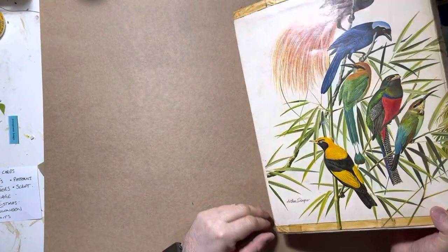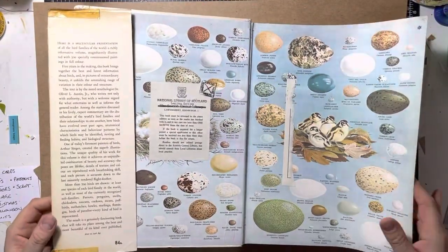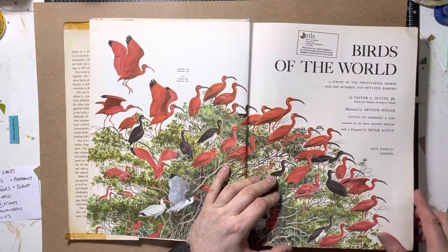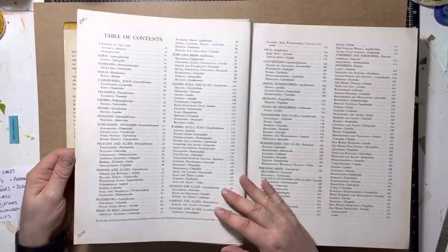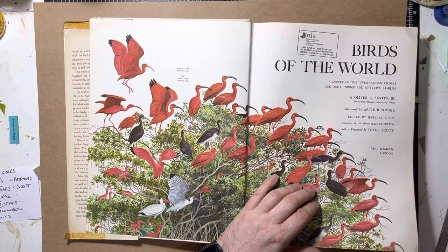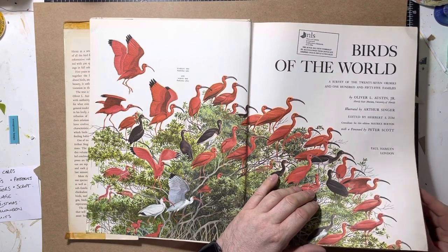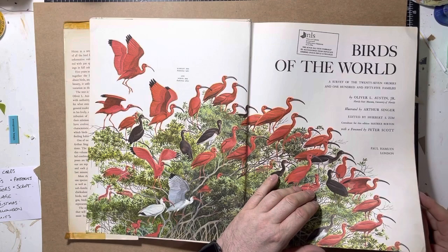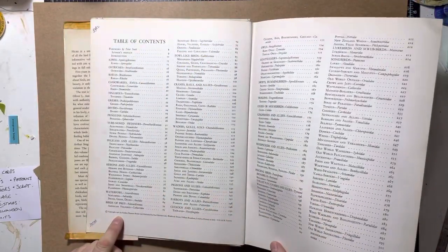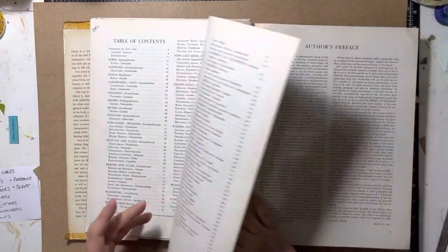That's the spine. It certainly doesn't have a barcode on it. I don't know when it's from. Well, it was 84 shillings when it was purchased. Let's just have a look and see if I can see anything to tell me when it's from. Paul Hamlyn, London. Survey of 27 orders and 155 families. Birds. That's a big family. Oh, copyright 1961. Golden Pleasure Books Limited.